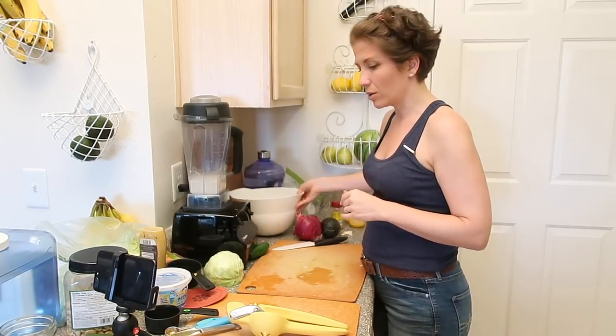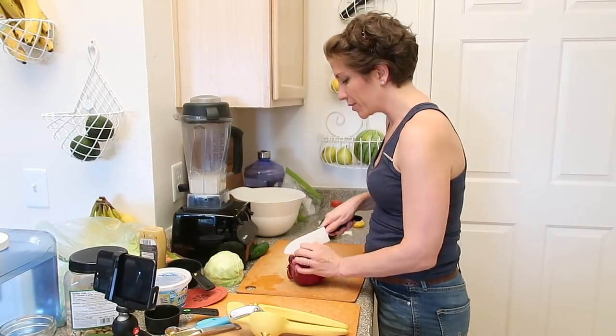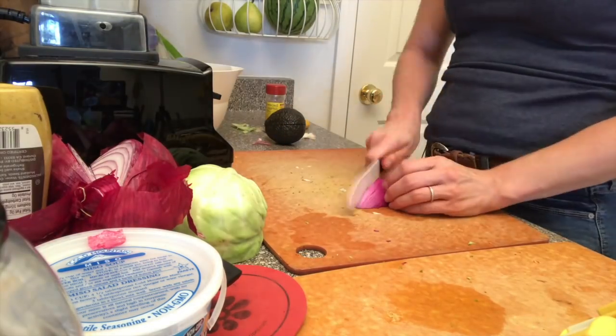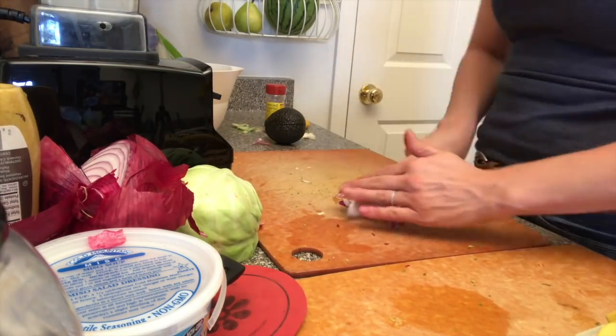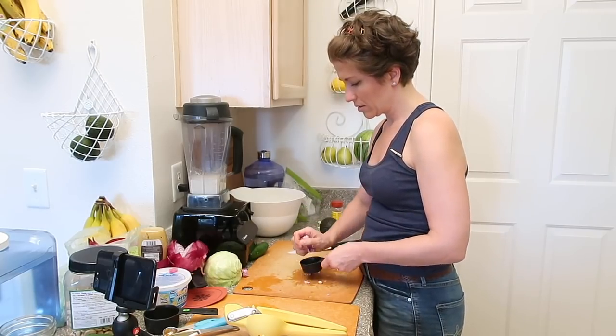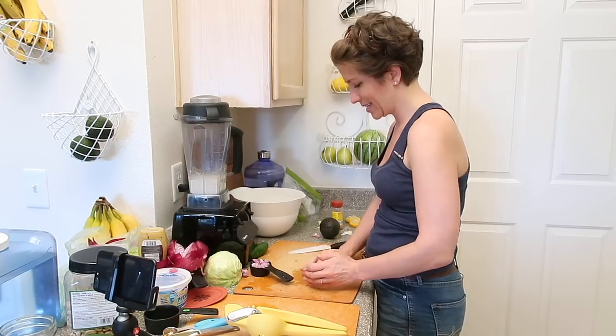So we got our coleslaw mix. We're also going to do a little bit of chopped red onion, so a third of a cup, and I just eyeball that. Oh yeah, right on the money.